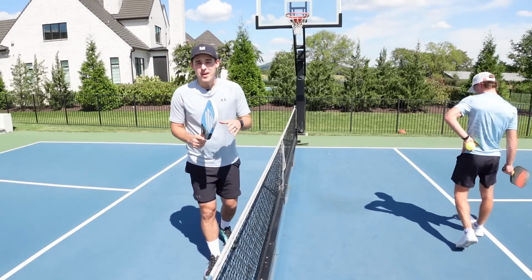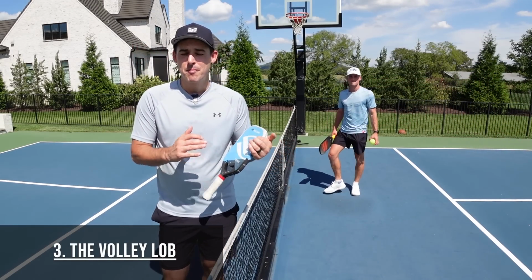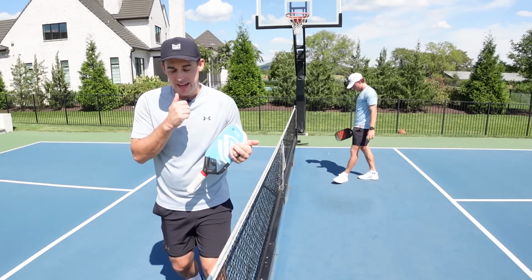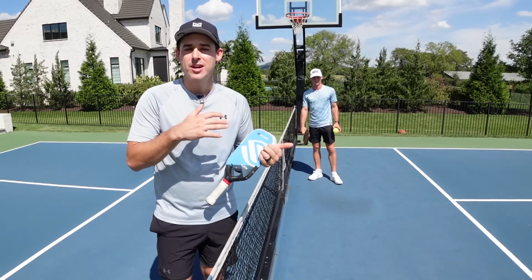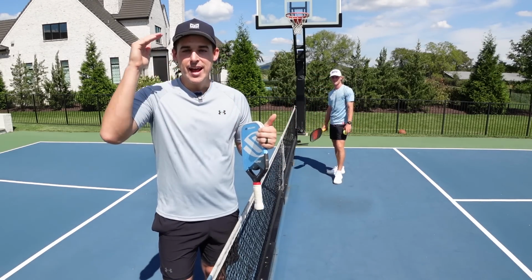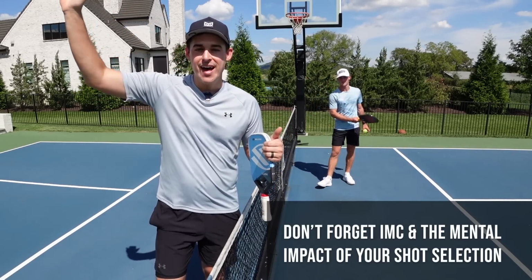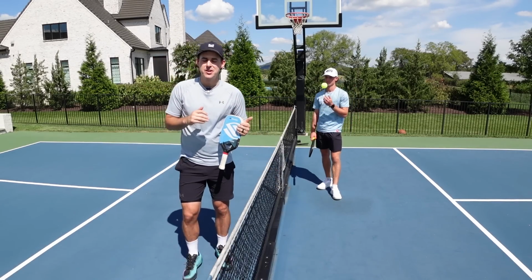All right, next up we have the volley lob. Now this is a little bit more of an advanced shot, but I'll give you some tips on when to do it and how to do it. And the beauty of this shot is that it can create some psychological tension. If you can show this shot early on in a game, show your opponent that you can do it, create that in their mind to be looking for it, and basically if they're thinking about that, they're not thinking about beating you in the game, so that'll give you a little bit of a mental edge there.